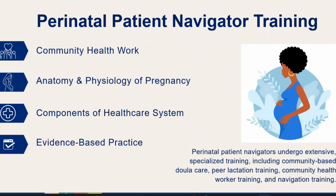The 3 month intensive PPN training program is designed to provide comprehensive instruction to community members with firsthand experiences. It encompasses a rigorous curriculum covering various essential aspects, including blood pressure monitoring, identification of maternal mental health disorders, evaluation of social determinants of health, and adherence to HIPAA guidelines. Additionally, all perinatal patient navigators participate in shadowing opportunities alongside a diverse array of perinatal professionals.